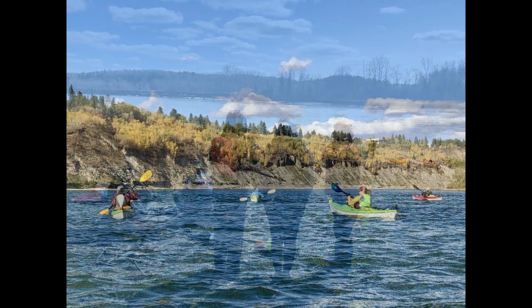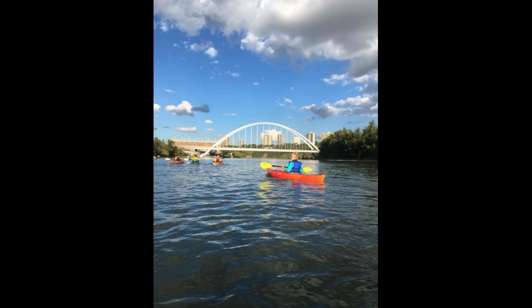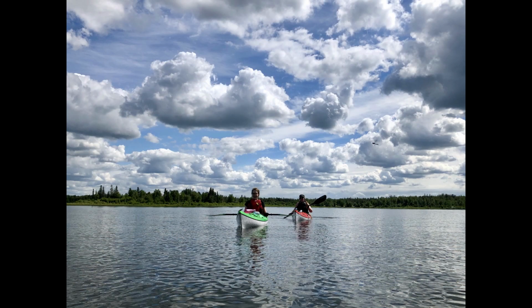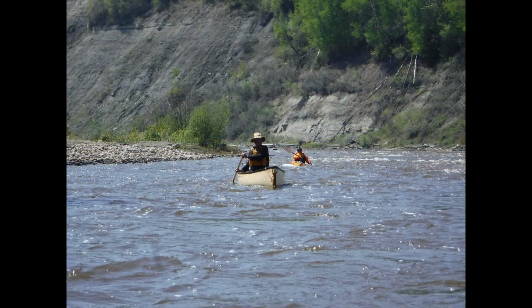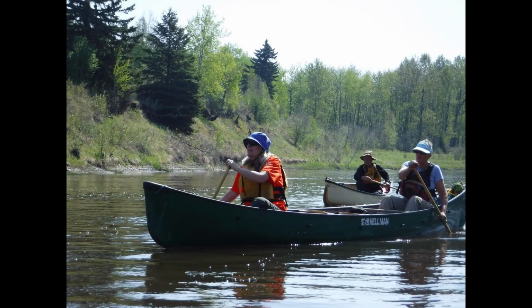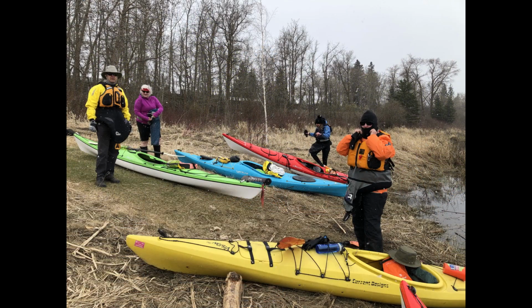We do some weekend trips. Sometimes they're car camping, sometimes they're wilderness camping. We've done the Athabasca River, Chip Lake, and quite a few sections of the Red Deer River. We've done some longer trips with car camping, camping out of our boat: the Bowron Lakes, Myrtle Lake in BC, the Stikine River in northern BC, and Jasper on the Athabasca River.